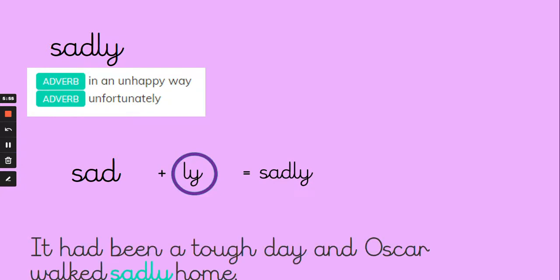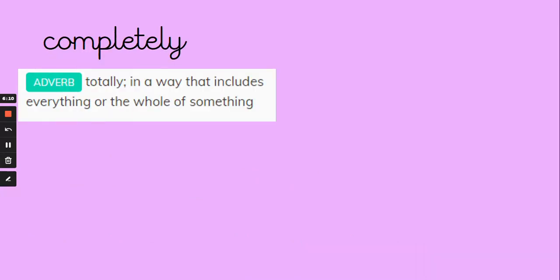My sentence using the word sadly: it had been a tough day and Oscar walked sadly home. Write your sentence using the word sadly. Our next word is completely.